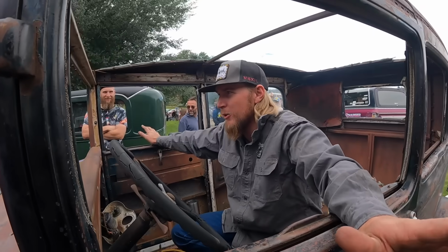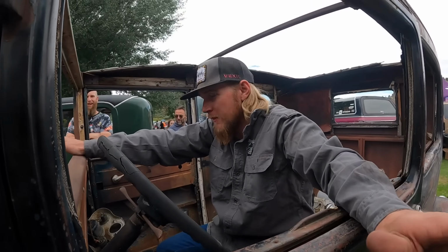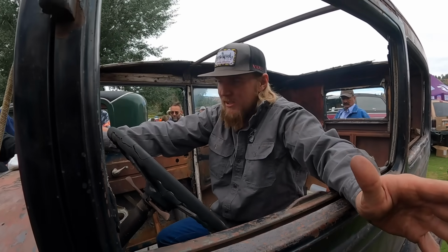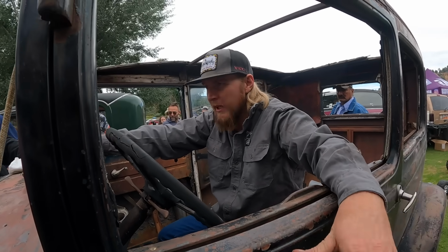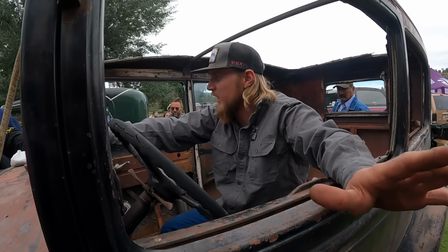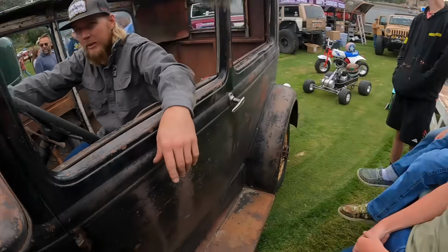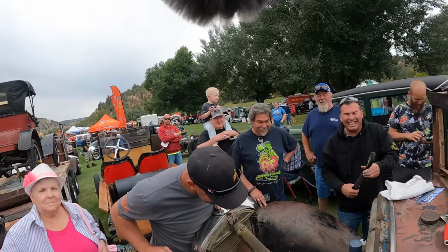According to the people that own this car, their grandpa parked it, I don't know exactly, but it was '60 or '61, in a shed in Parowan, Utah. And it's the first time that's fired, really started. Well, it had plenty of witnesses. There's a pretty good crowd around that's seen it.